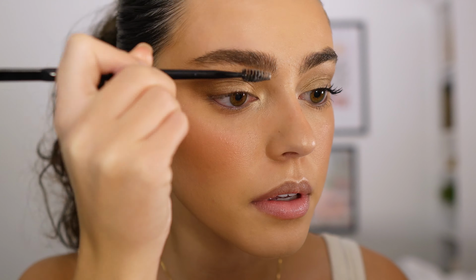And I have a pretty obvious Cupid's bow, and I don't cut it out entirely. I just round it off just the tiniest bit. And that's just because I like the shape better. I think that it looks cuter on my lips.